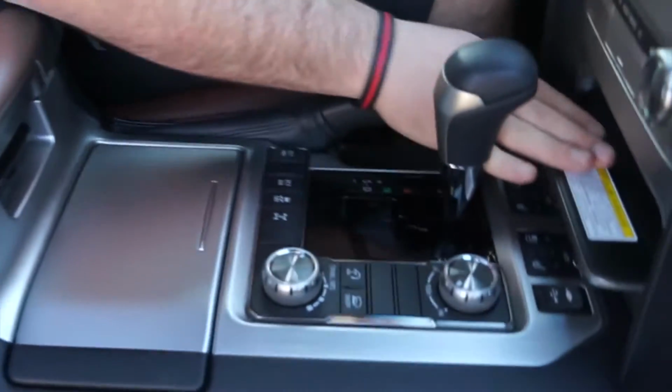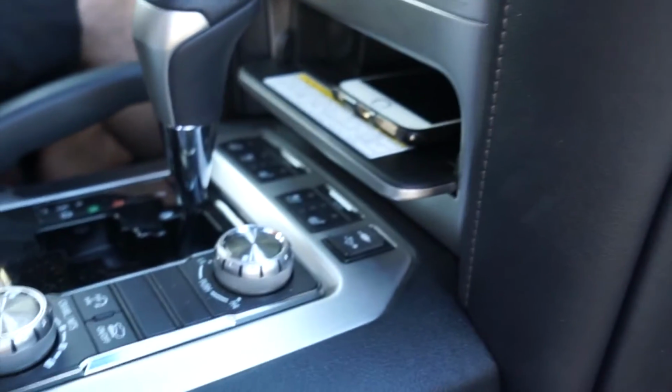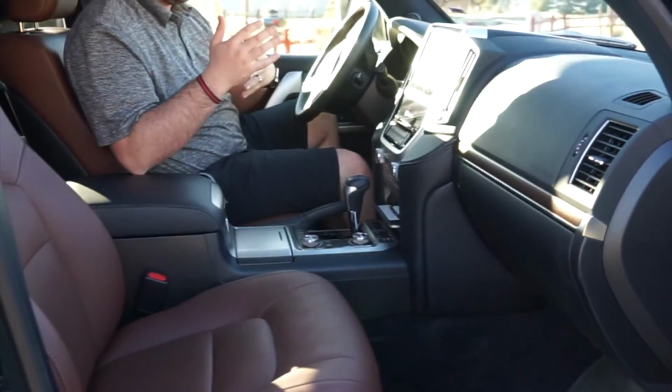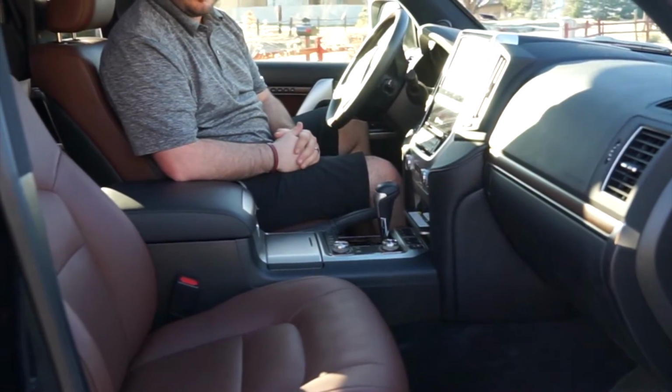This is another little compartment that has a power source. You can also put your phone there, and for those of us with the bigger iPhone 6S or 6 Plus, you put your phones right in there, it stores it real nice, very easy to use, with auxiliary and USB right there. We went through the rest of the cabin and the driving portion, so let's head right to the opinion portion of the 2016 Toyota Land Cruiser.